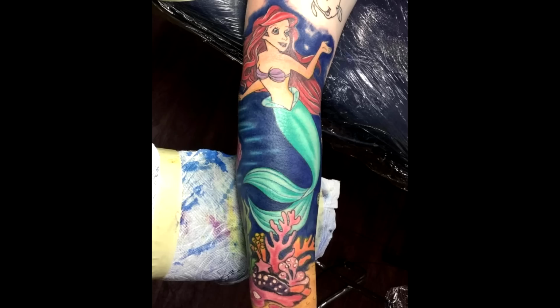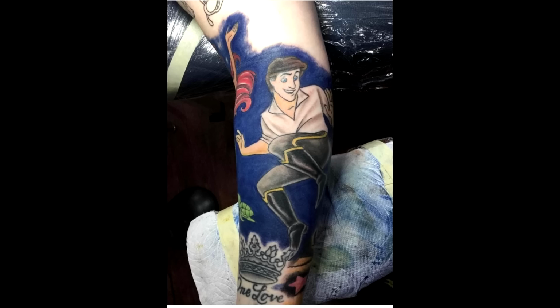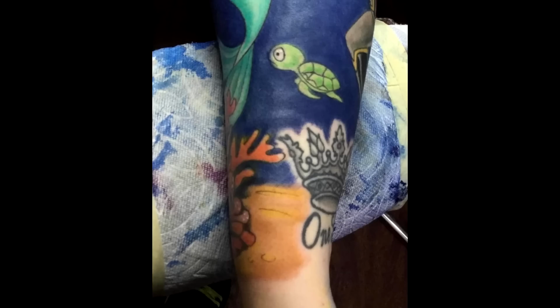Now, here's one. Yeah, like, look, this is a Little Mermaid-themed tattoo, and it's not that bad. I just want to know why this turtle is so frightened. Why is that turtle so scared? It's running away. It's like, oh, I know what's about to go down. Oh, they're gonna have underwater sex.